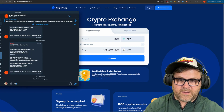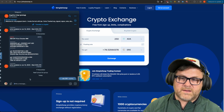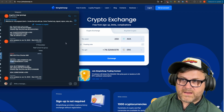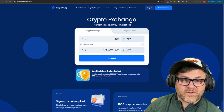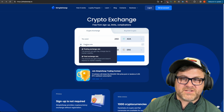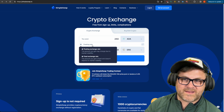So I'm going to run a command that says EP ADA 250. And what it tells me is it says 250 ADA is $94, and that is about 74.8 ERGs. And if you look at what you send and what you get, that's pretty good, okay? But it's, of course, too good to be true because you are using a floating rate. If you hover your mouse over here, you'll see that the amount you get may change due to market volatility. And yes, it certainly does change. I never get what is stated there.